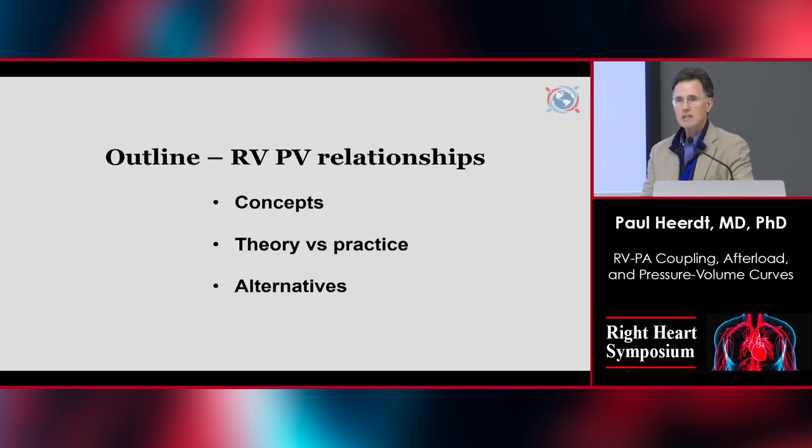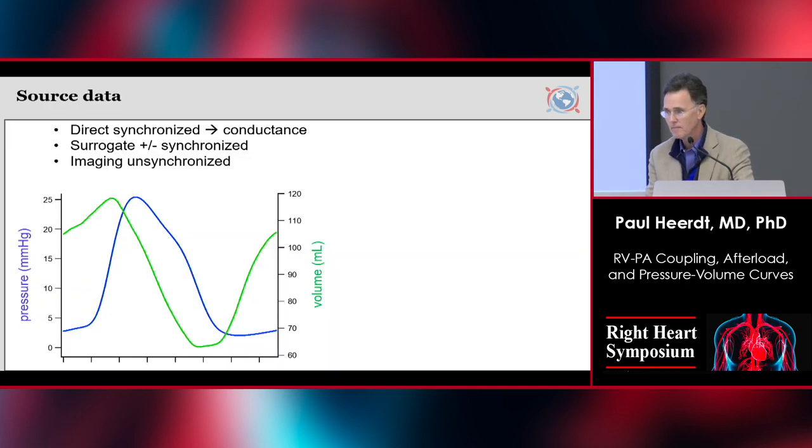I want to then discuss a little bit of the concepts, talk about the theory and practice of using pressure-volume relationships in clinical practice, and again, we're going to emphasize using information in your diagnostic right heart cath, and also some alternatives to this. Now, I would like to start with the idea of using source data, which I regard as being direct or synchronized, using a surrogate for volume or imaging, which is unsynchronized. And let me show you some examples of that.